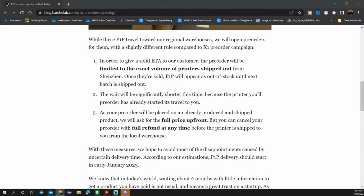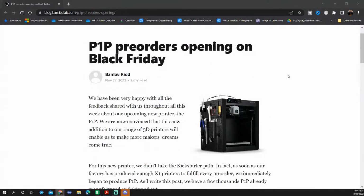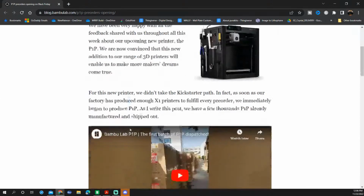We're just going to make it full screen real quick. And if I can get my cursor back over to that monitor, here we go. So they put this out, Black Friday pre-orders, 25th, 12 a.m. Eastern. It's going to go on pre-order. According to this post, they have a few thousand P1Ps already manufactured and shipped out on their way to the distribution points. The way I understand this is just like they did before. They have a distribution point. They send everything out to those distribution points, and then they ship to individuals from there. So I'm assuming there's a few thousand heading out to distribution points.